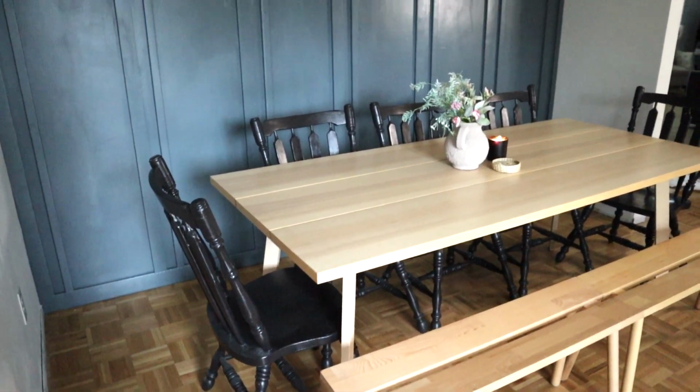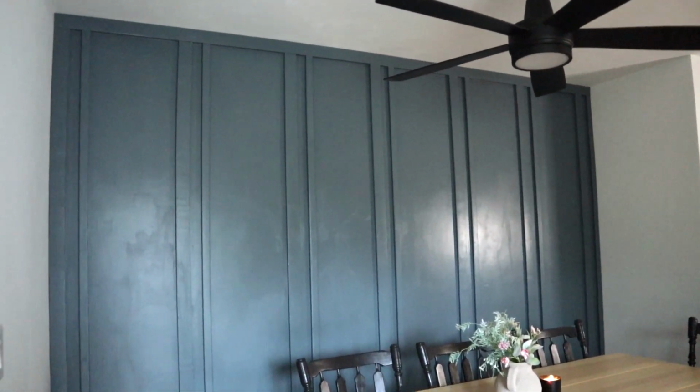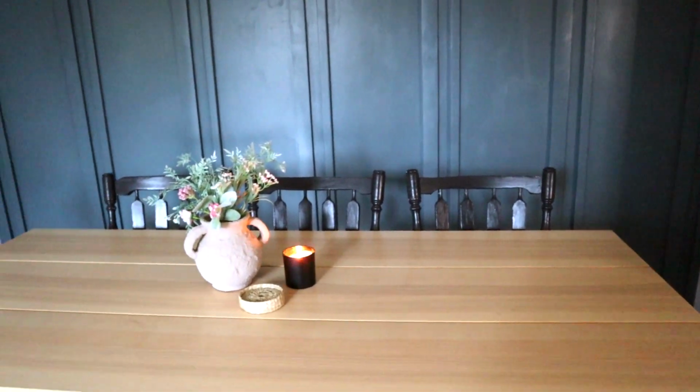I am so happy about how everything turned out. I can't stop admiring that beautiful Stormchaser board and batten wall and how it plays off of those beautiful parquet floors.